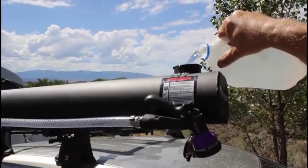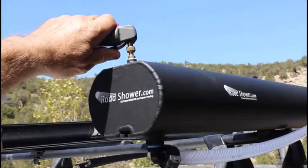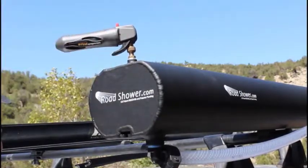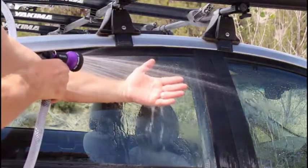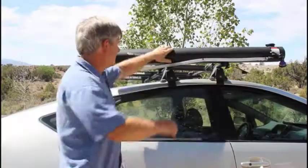It would be easy to fill up. Easy to pressurize with any bike pump. And it would have great pressure, and it would be durable.